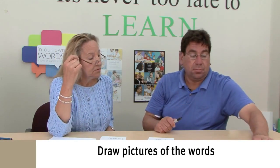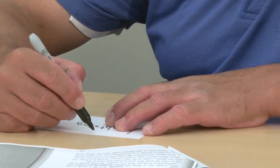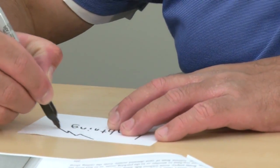Yeah. So sometimes with a word like this, where there's something that's really easy that helps you to recognize the word, it's a good idea if you can draw a little picture on the card, because then you've got a visual representation of what the word is. So maybe you could take your marker and just draw your lightning bolt on there, so that when you see the word and you see the lightning bolt, it connects the two.